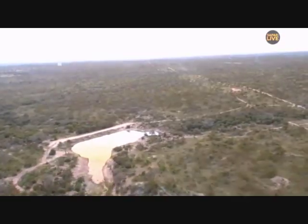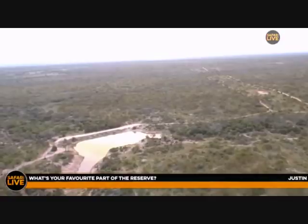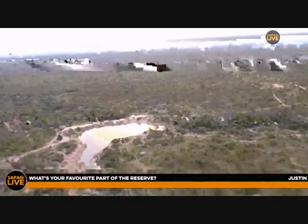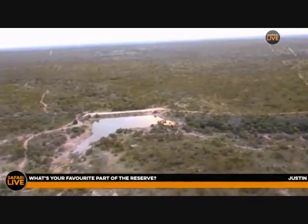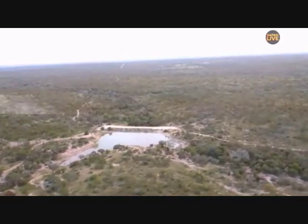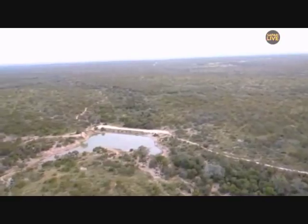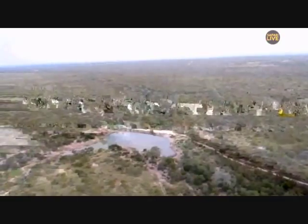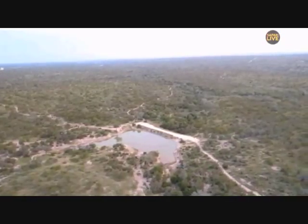My favourite part of the reserve, Justin, so far, it's a very good question. Always like going to the dams. Dams are always quite special. Sorry, there's a bit of picture break up there. Dams are always special. I don't have a favourite part yet. The reserve itself is quite uniform. You know, there's very small differences in it. There's different tree types around the place, but it's quite flat. There's no real rocky outcrops or anything like that.